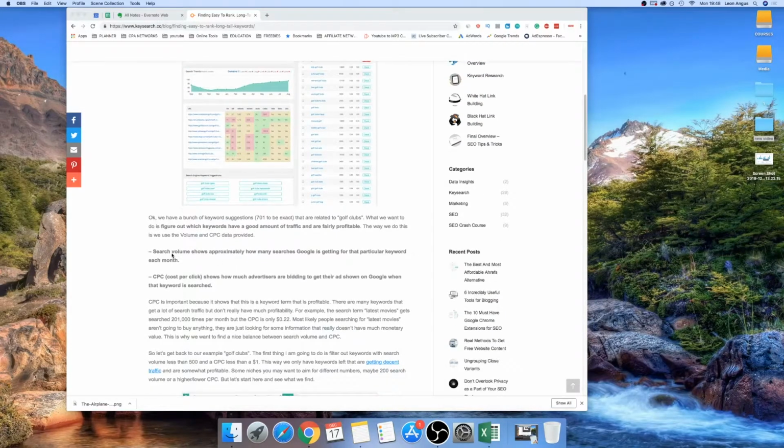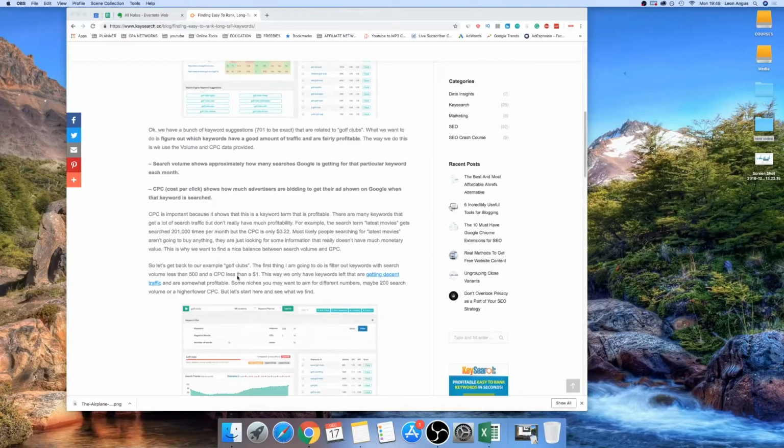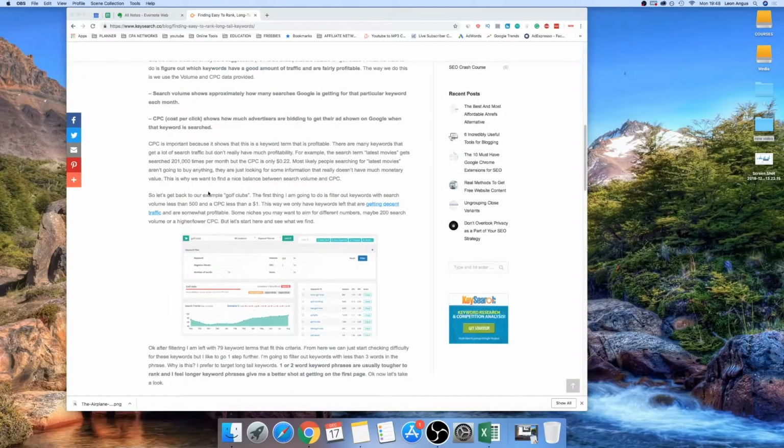Search volume shows approximately how many searches Google is getting for that particular keyword each month. Cost per click shows how much advertisers are bidding to get their ads shown on Google when that keyword is searched.